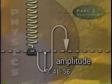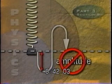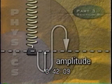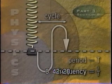And the maximum displacement of an object undergoing simple harmonic motion from its equilibrium position is called the amplitude. So, the amplitude is the distance here, not here, or even over here, but all the way to the farthest distance from the equilibrium position in the cycle. That's the amplitude. And one entire up and down motion is called a cycle. The time it takes to complete one cycle is the period, and the frequency is just 1 over the period. That's what we know so far.